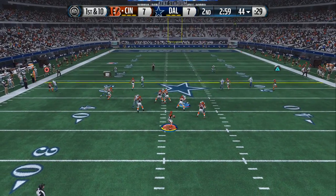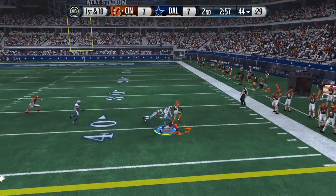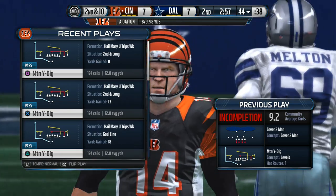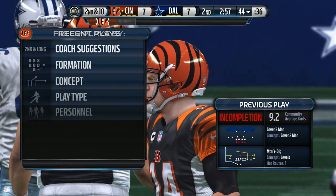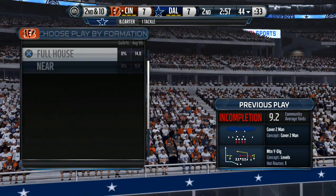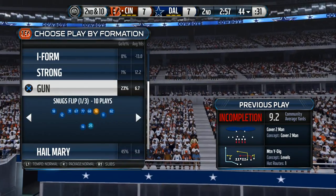First and 10. Looking to the right side and throwing. Almost intercepted. Well, the defense has to be depressed after that play, because when you get a chance to get off the field, get a turnover, and get the offense off the field, man, you got to take advantage of situations like that.